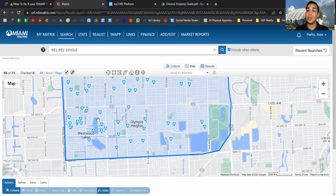You won't see as many homes for sale or homes sold in this area. Westwood Lakes, we do see a lot more first-time home buyers here, and we do see a higher turnover rate as well. So you can see by the pictures, this is a little bit more spread out. This is more clustered and it's moving.